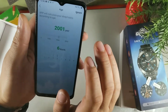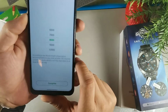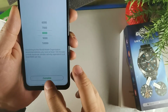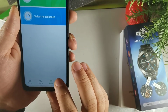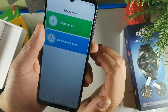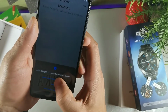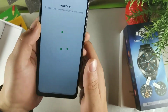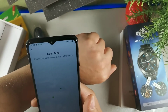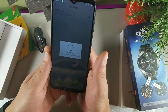Okay, boom. And then it asks you for your age and things of that nature. And then once you do that, you could put your daily steps. So I'll put 8,000. Complete. Oh snap, I hit the wrong one. Okay, so boom. It says you could select device, select headphones. Let me see, select device, allow. So now the watch is probably going to show up right now. All right, there it is. The S11. So now it says connecting.